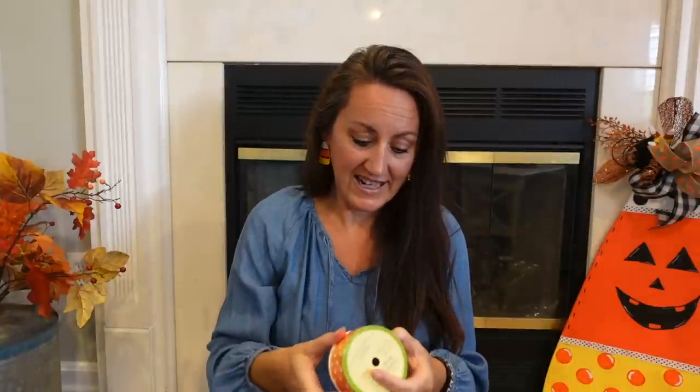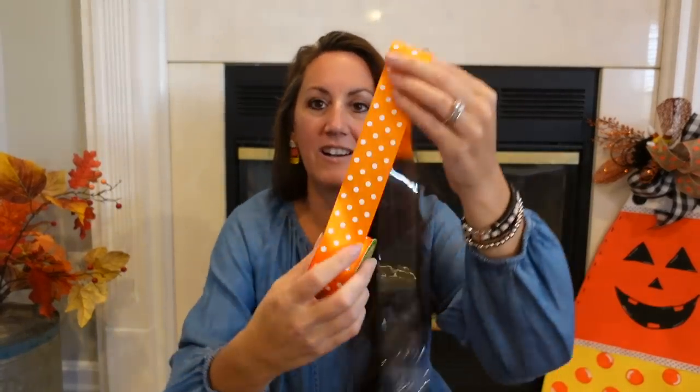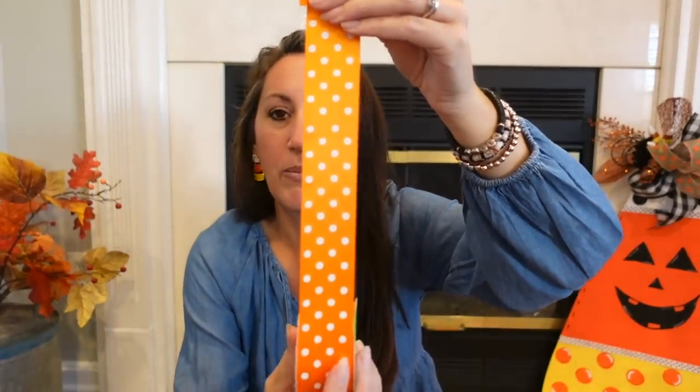All right, the floral garden section, it's what it's called. They have brought back the good ribbon. So, y'all, I grabbed this orange and white polka dot ribbon. Once again, it's that floral garden, just that Dollar Tree brand. Let's see, is this wired? Oh, it's not wired. I was hoping it would be wired. I should know better. But there's the orange with little white polka dots.